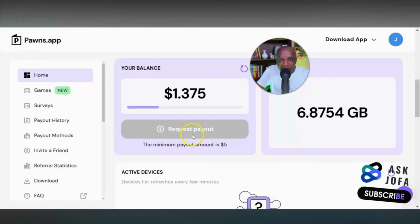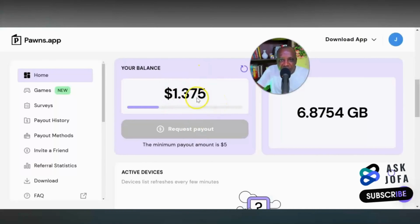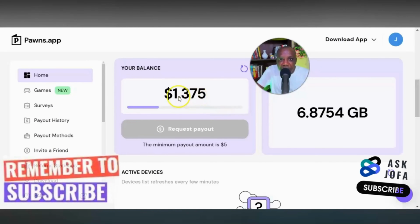All you need to do is to be consistent when you put your phone to use. This is the inside of my Pawns.App. You can see my current balance. Don't forget, I cashed out over $46 yesterday. Between that time and now, look at how much I've made.